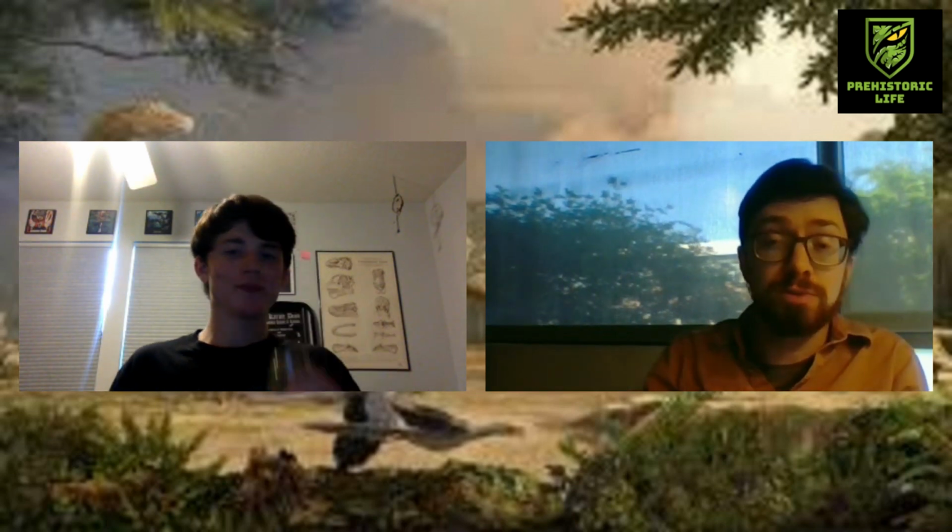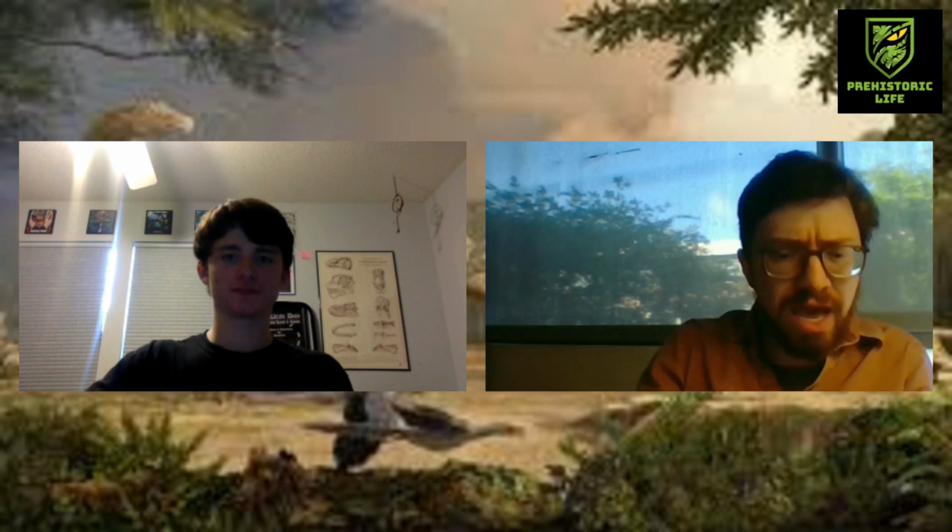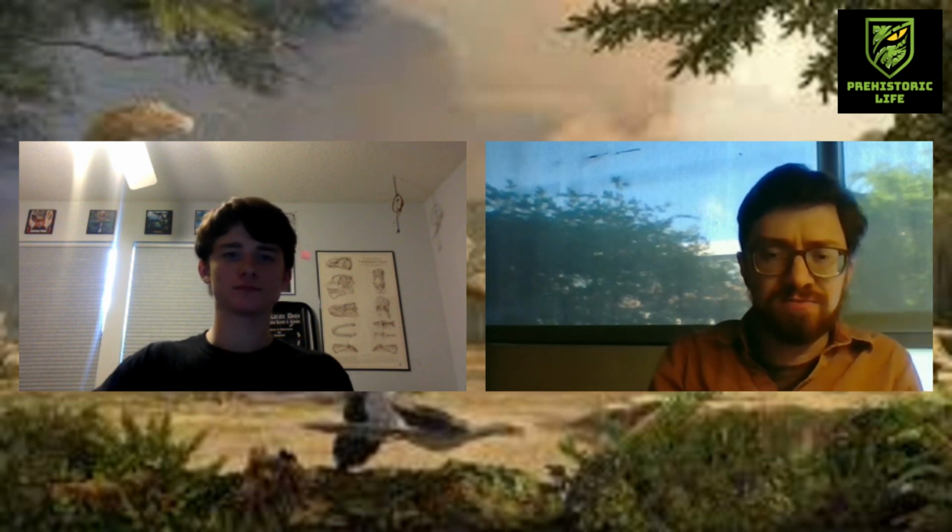The environment we're digging in, we think, is actually very similar to the environment around the Charleston area here. It's very similar to the Florida Everglades. It was a swampy area, a semi-tropical, swampy, wet environment.